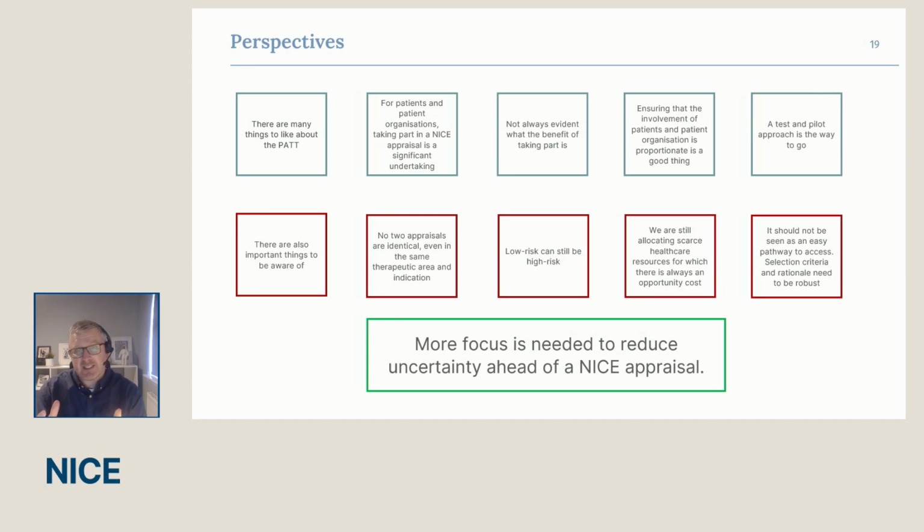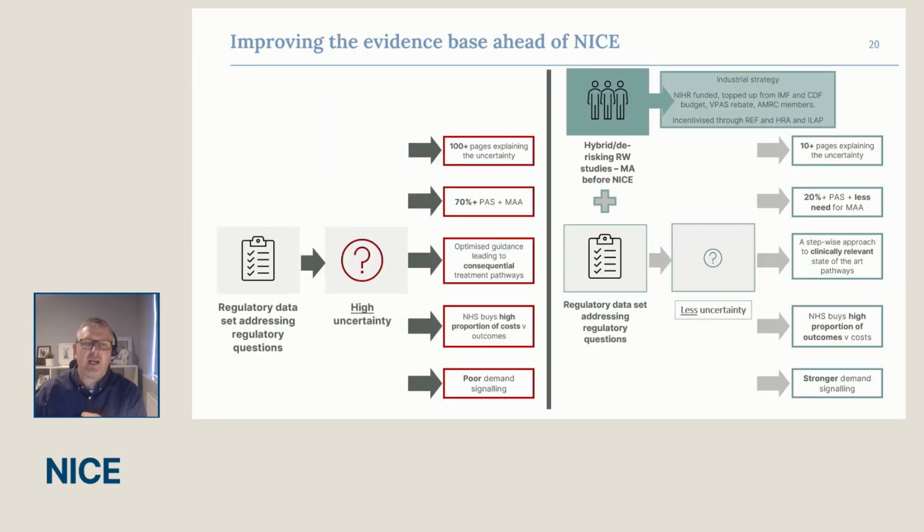And so NICE and NHS England can do great things with initiatives such as PAT, but fundamentally, I think what patients need and what patients want is better evidence development and better inputs into the system, because that's when the system will start to work better. And with that in mind, with some help from my colleague, I put together this slide that for me proposes a concept that we should think about managed access differently and more holistically, because managed access is here to stay.